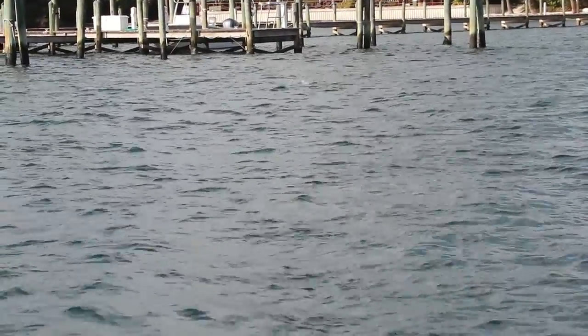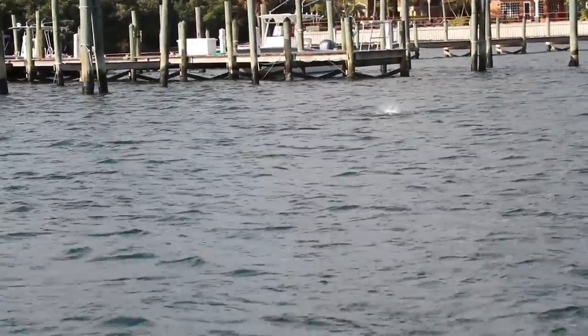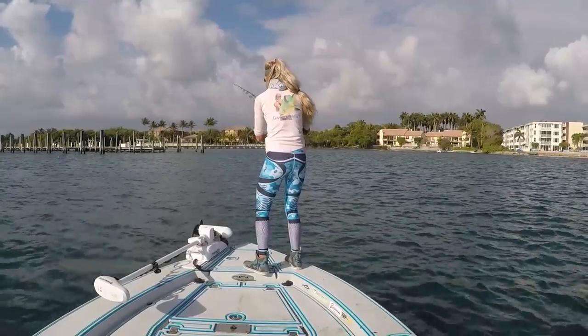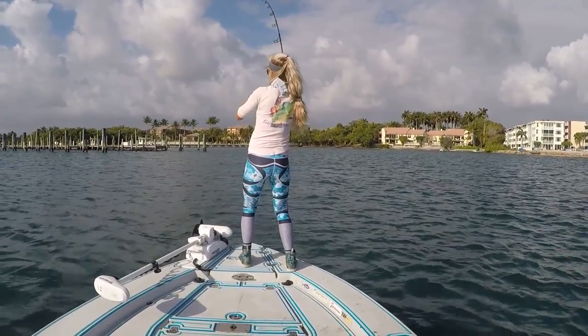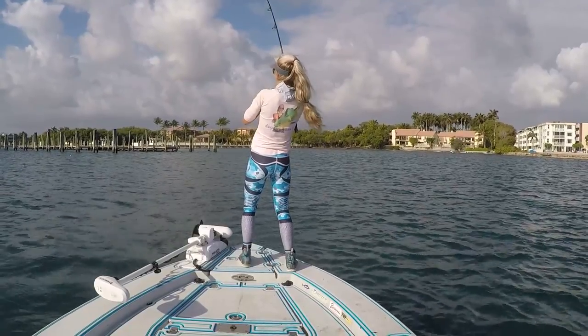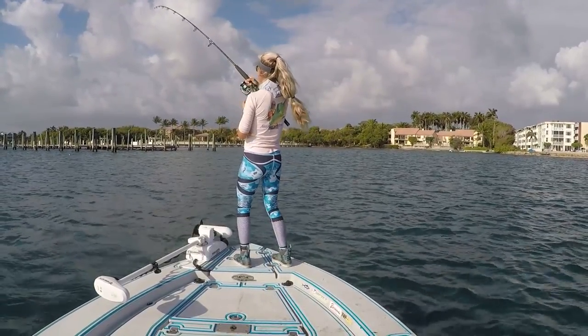We basically just started chumming the water. Ooh, there he goes again. Eat him. Oh, he's the smallest tarpon ever. He's running with it. Hooked up. Hooked up. We'll see what it is. I think it's a tarpon.